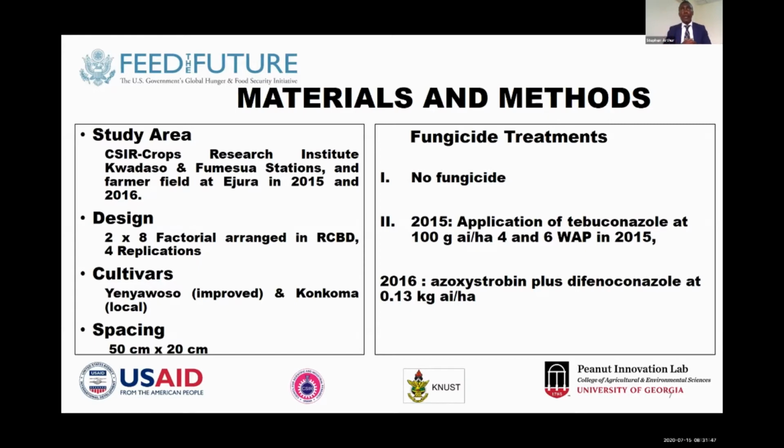There were 2 factors, and the first factor was the fungicide treatment, which had 2 levels. We had one with no fungicide application, and the other level was one with fungicide application, which was done 4 weeks after planting and 6 weeks after planting. In 2015, tebuconazole was applied, and in 2016, it was azoxystrobin and difenoconazole. The change in fungicide was basically due to availability on the market.